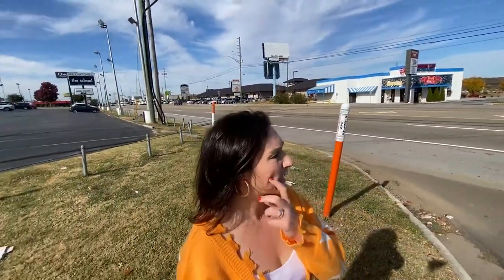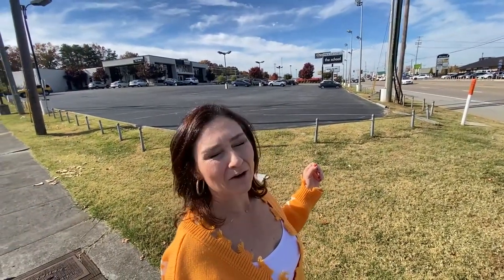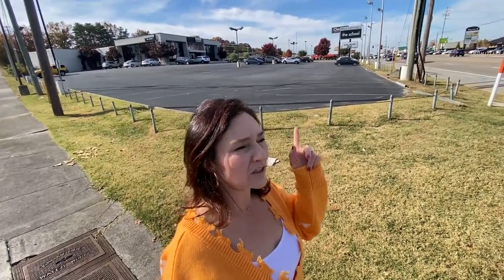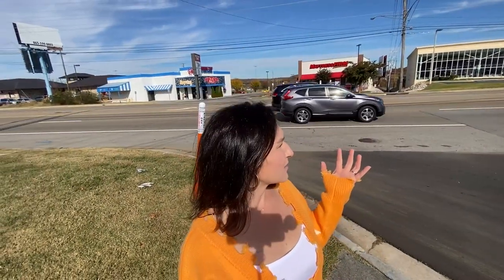This is a Saturday morning, and this is probably typical traffic for a Saturday. So people are out and about, it's about 11 o'clock. It is a game day, so we have a bit more traffic, but overall, you can see that there's a lot going on. It is a congested area, and it has quite a bit of shops, restaurants, stores.